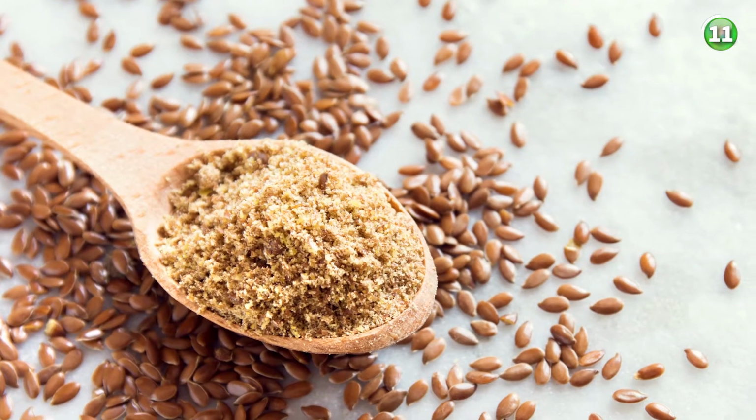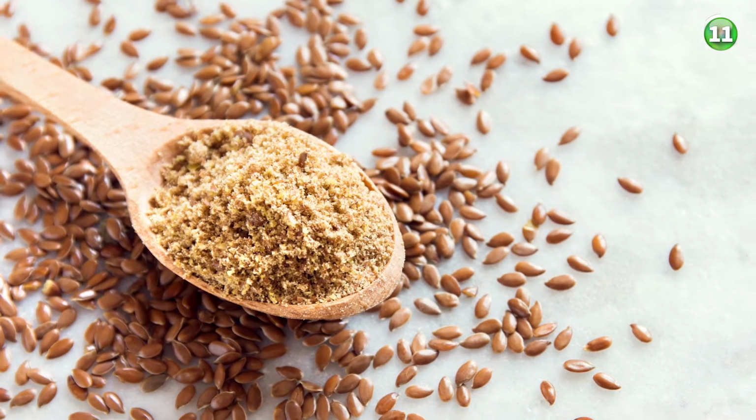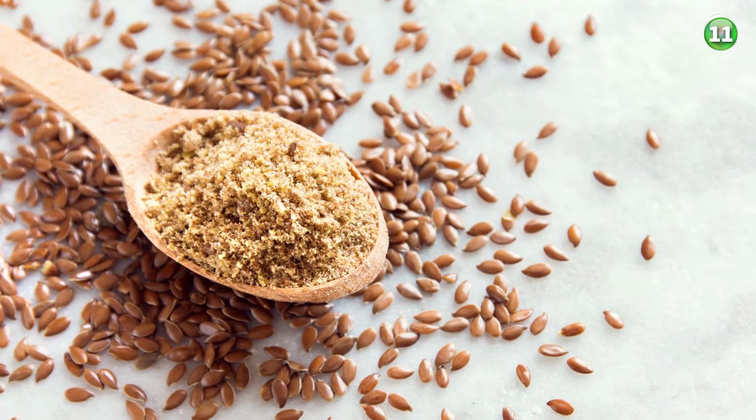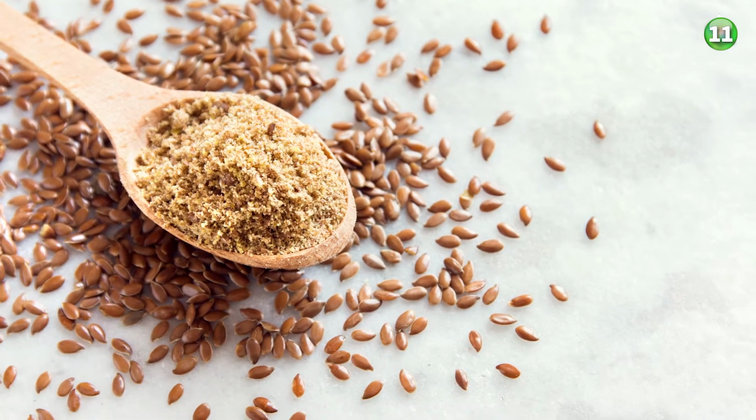Just 1 tablespoon of ground flax has 3 grams of fiber, including both soluble and insoluble fiber. Soluble fiber may help balance blood sugar and lower cholesterol levels.